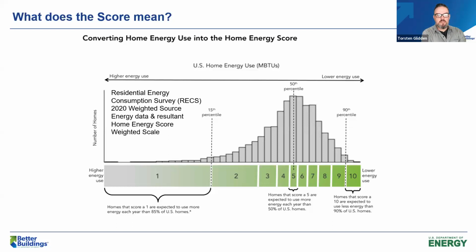And then once you get to the middle, right at a 5, those homes are expected to use approximately 50% of what a typical home in the US uses each year. And then once you get to a 10, those above a 9, right, are at the 90th percentile, and they're homes that are expected to use less energy than 90% of US homes. And that's obviously the goal for most of the homes that would seek to get a home energy score. You want actionable information about how to make a home more efficient, right?